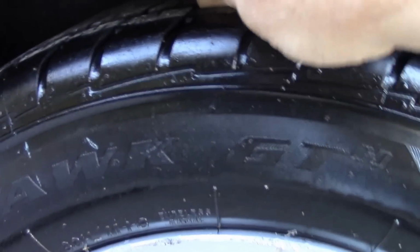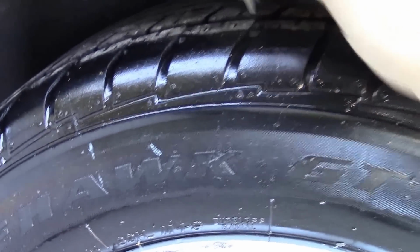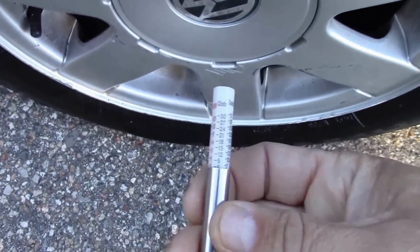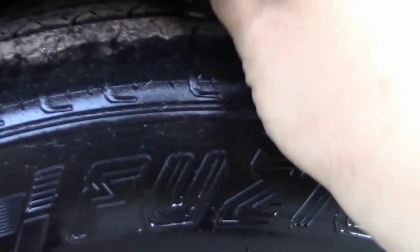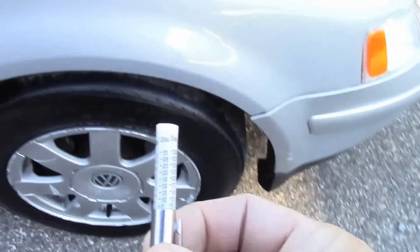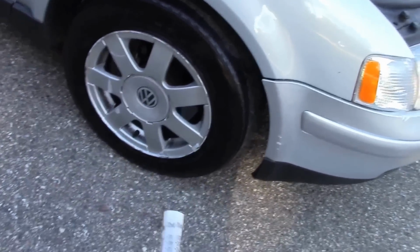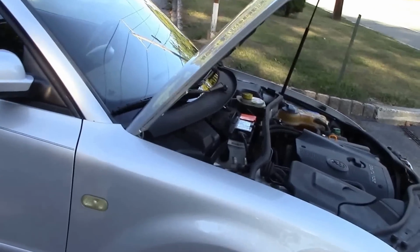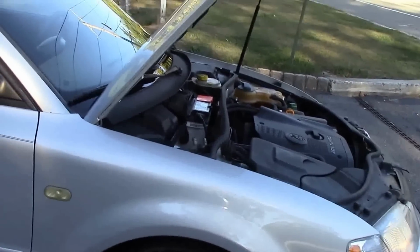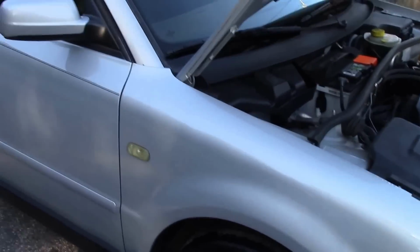This is going to be your right rear tire, and that one is about 6/32, so that's about halfway. And the right front, let's see what that says. Right front's about between 6 and 7/32. So, good news is your tires are probably going to last you for quite some time before you have to replace them. Certainly not something you have to worry about now.